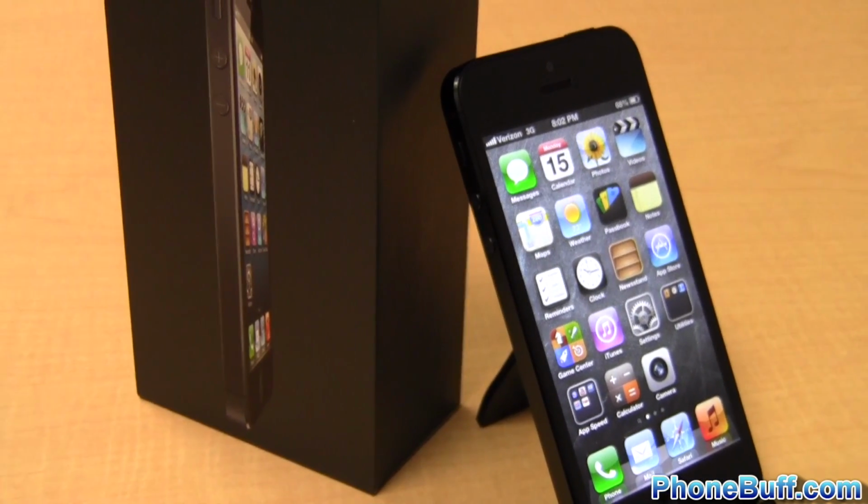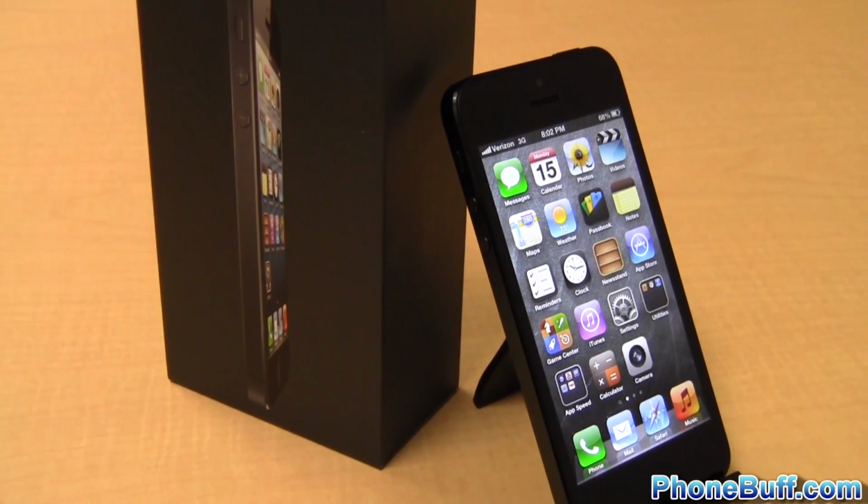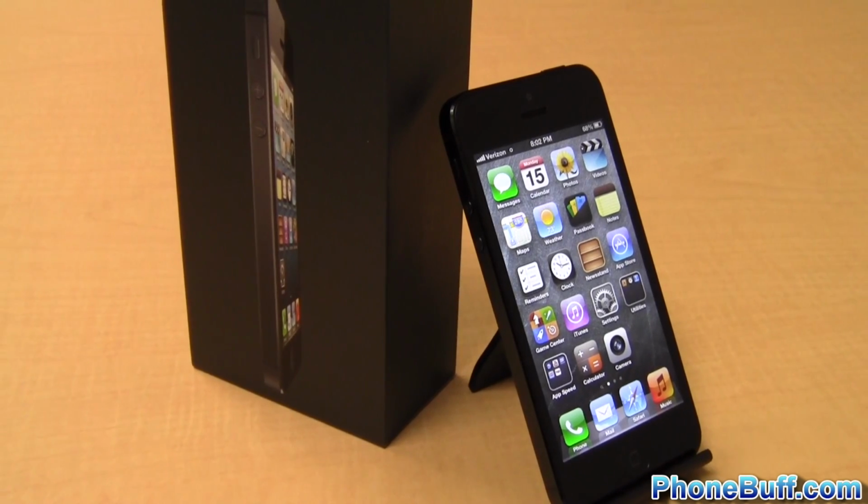16. Speaking of voice assistants, on the iPhone 5, you can talk to Siri just by raising the phone to your head.